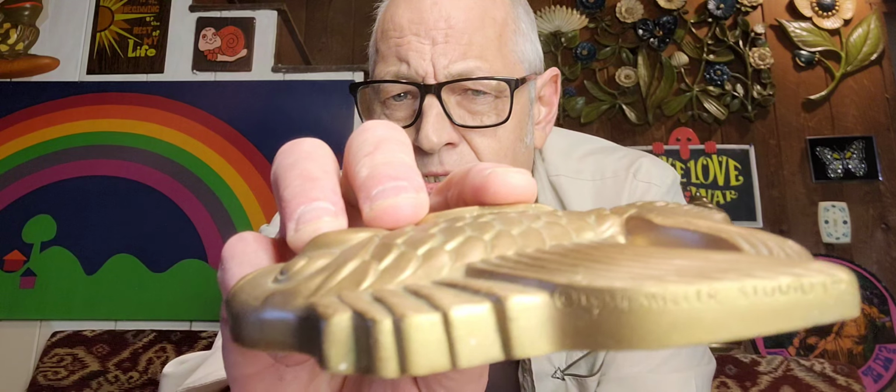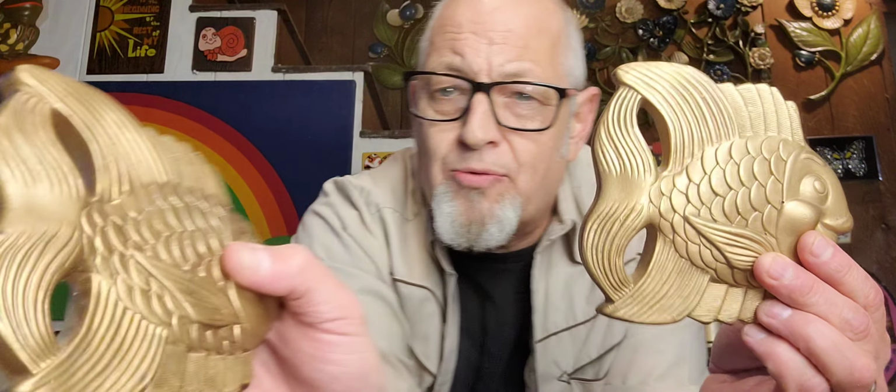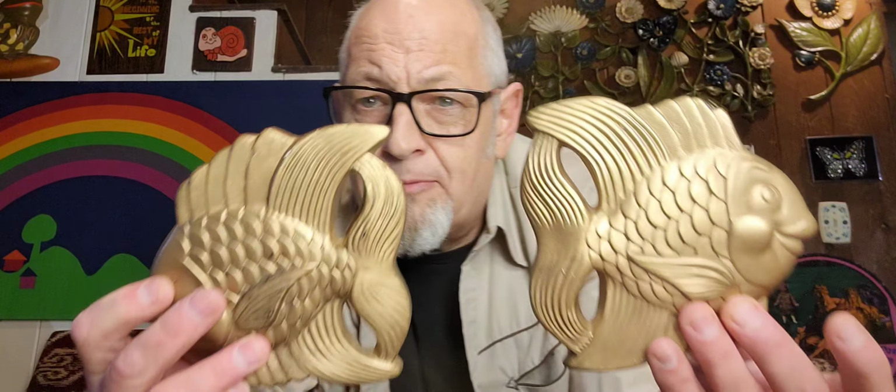I found these at the Habitat for Humanity home store, and somewhere on one of them, it has the date. And there we go. It says Miller Studios, 1954. So these things coming up on 70 years old, and they are in great shape. There's one chip on all four. So I think I'm going to sell these for about 32 bucks for all four of them. And they would look great in a bathroom, hung up.